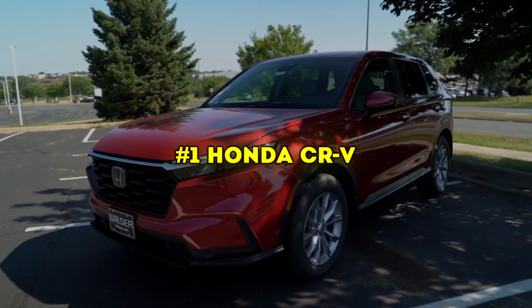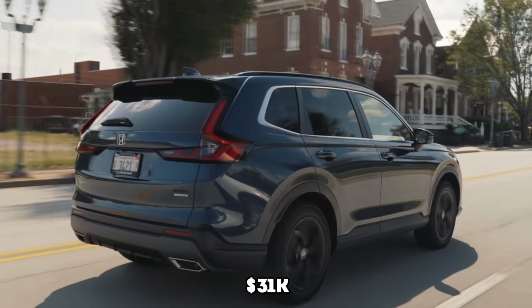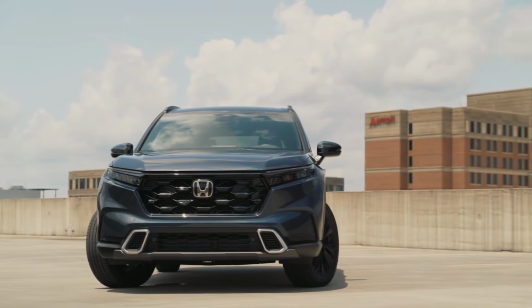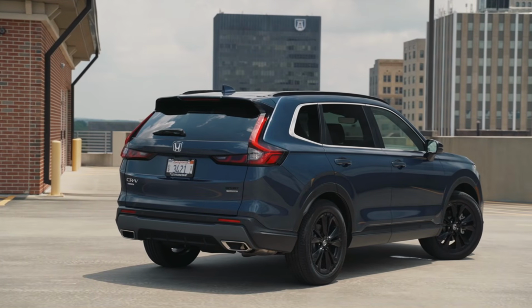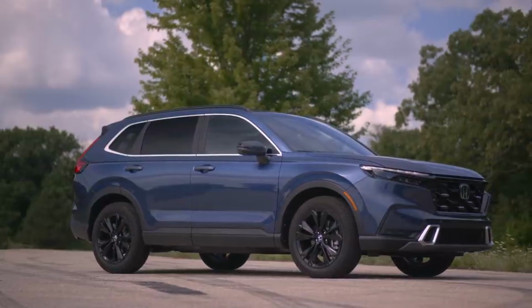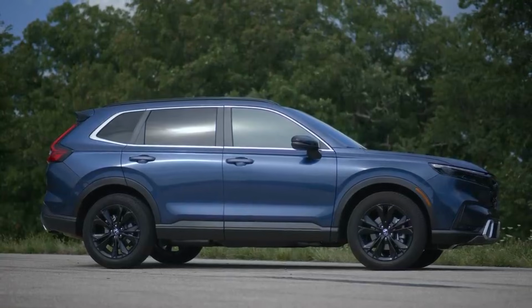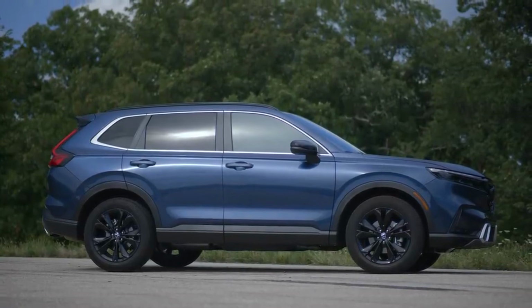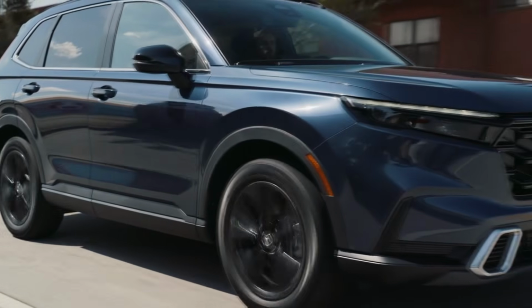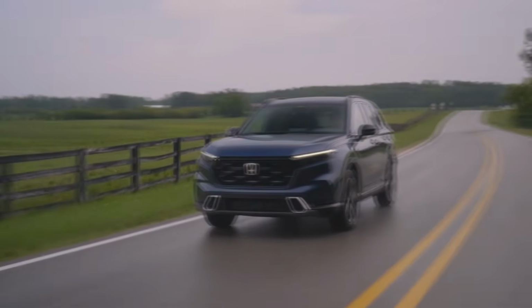Number 1. Honda CR-V, starting from $31K. Kicking off our list is the familiar Honda CR-V, a compact crossover SUV now in its 6th generation. Under the hood, you'll find a 1.5-liter 4-cylinder engine fitted to a smooth CVT transmission with a choice of front or all-wheel drive. But our advice is to stretch your budget slightly beyond the $40K mark and purchase the Sport Touring Hybrid model with a 2-liter 4-cylinder engine aided by 2 electric motors.